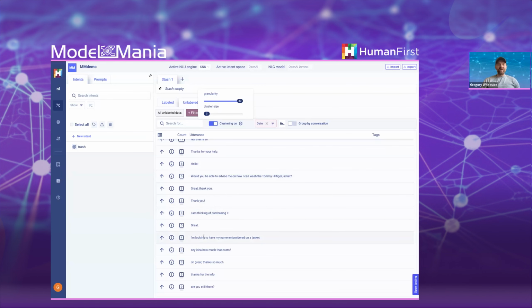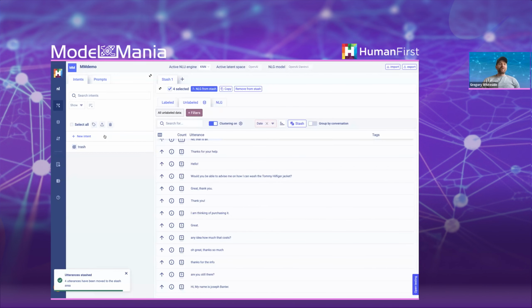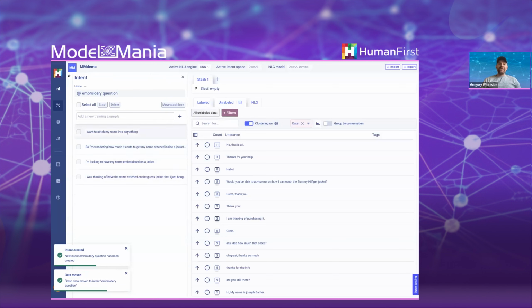For example, I'm looking to have my name embroidered on a jacket. So this is a cluster, and you see that these are utterances that represent that particular type of intent. So in HumanFirst, you can select this and you can create an intent immediately. For example, embroidery question. And I can assign that. And I see now that I have my utterances that are representative and can be used to train an intent that would recognize this type of question.